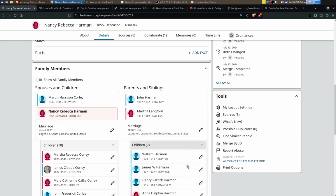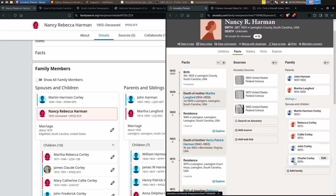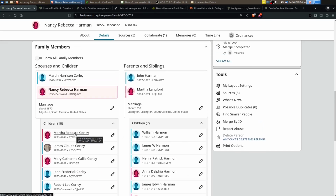So I have started on Ancestry with perhaps a cleaner profile, one that hasn't had so many changes made to them. And you can see here, I've got a Nancy Harman here with Martin Harrison Corley and with the children that are mentioned in the 1880 census. And I think that's a really good place to start. And so I'm going to go through these children, and we'll probably have fewer of them by the time we're done than what's currently listed on Family Search. A bit of record analysis, trying to figure out this family a little bit more.